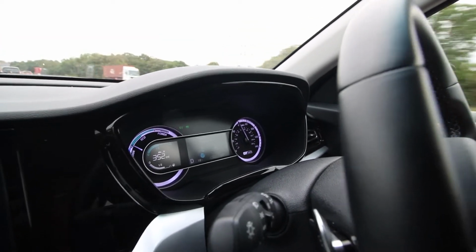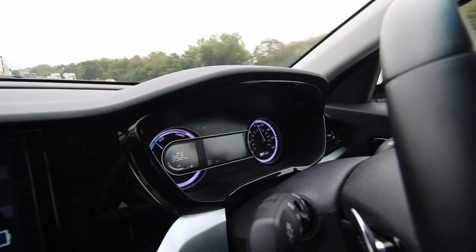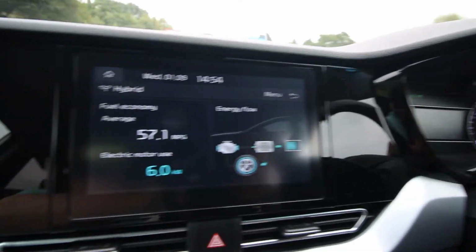Energy flow as well here. Engine temperature, fuel economy, nice and easy to read as well. No heads-up display. The economy is climbing.